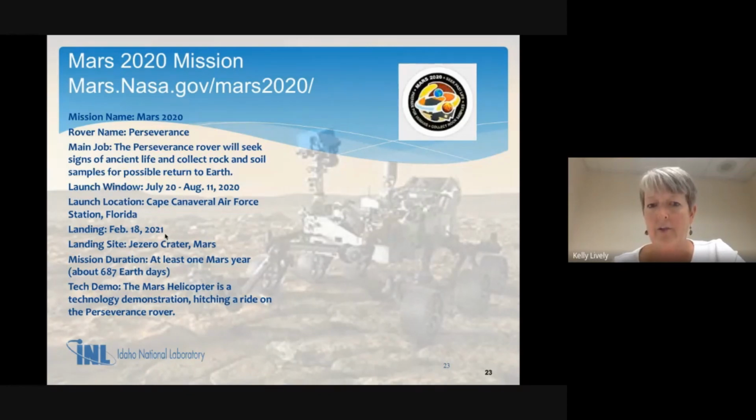So they want to land it somewhere that's not pointy and that's going to poke holes in their rover. So they're pretty excited to use this technology for this landing.